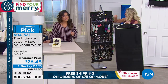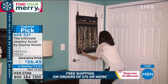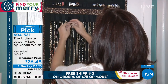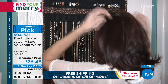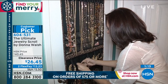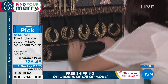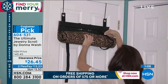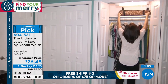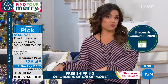And the other thing that's really great about this is our price point. This is a clearance price point. This was originally $40. So it's $26.45 today. And if you use FlexPay, $13 and change gets it home. In addition to that, all day today, when you spend $75 or more on whatever you're picking up for anybody, you get free shipping and handling. So keep that in mind if you're scooping these up. We have our extended holiday return period, which means you can get this home, try it out, use it. You can hang on to it until Christmas if you're giving it to somebody. Either way, you have until the end of January next year for returns.